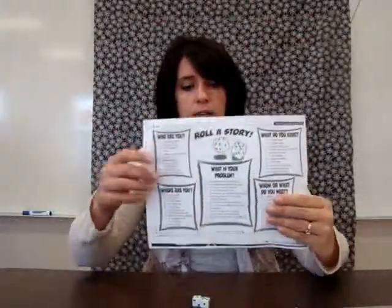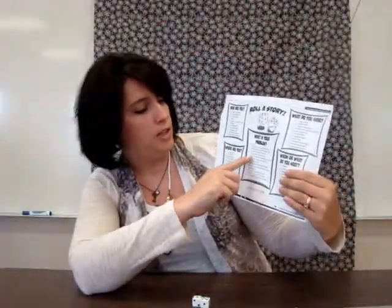What is the problem in this story, in their particular story? So I'm going to roll the dice. I have 5 + 1. I'm going to look for the number 6 for the problem, which is you must save an endangered sea turtle. Okay, so I'm in a rock band, and my problem is I'm trying to save this endangered turtle.